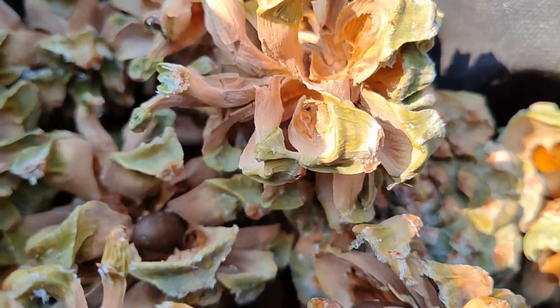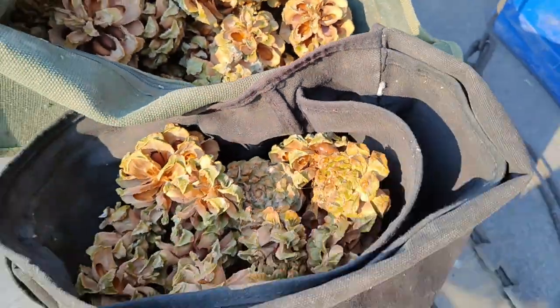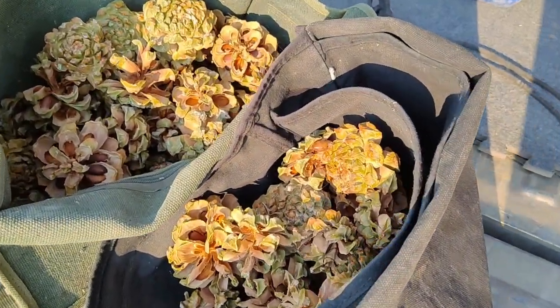We filled up both of our bags with pine cones and then a few handfuls of just nuts that had fallen while we were trying to get the pine cones down. Yeah, so we're pretty tired now. We think we got enough. We don't want to take more than our fair share. So I think we're going to head home.